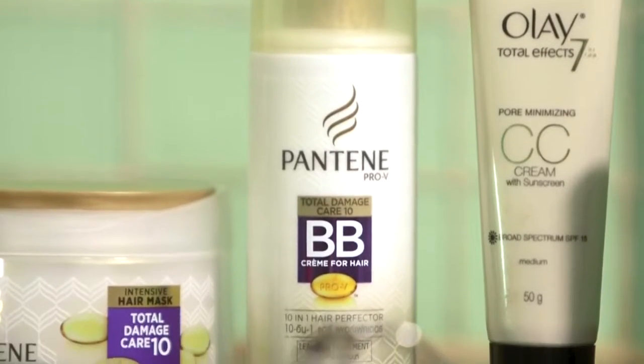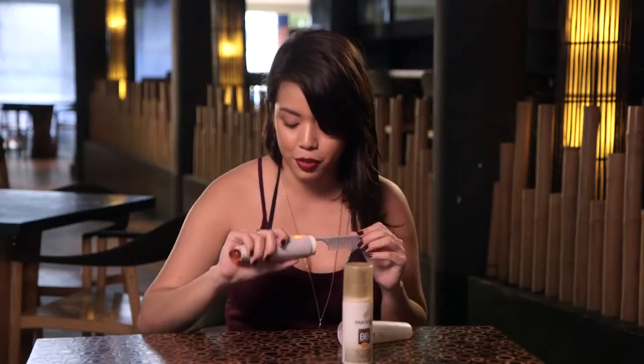My finishing touch is going to be a BB cream in my hair. So let's do that. And for the final touch, I'm going to use the Pantene BB cream. We will see if this wipes out all the damage that the beach caused today. And the moment of truth, the Hair Health Comb will tell us if it worked.